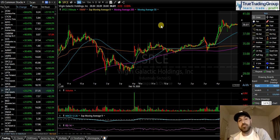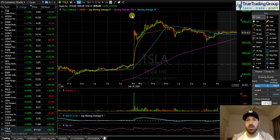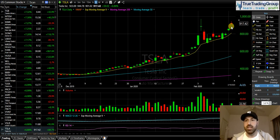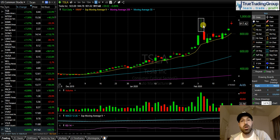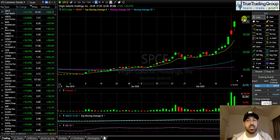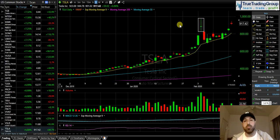I get that, but even with that being said, to take back that move and to take back that candle in one day is just insane. That's like when Tesla on the daily chart ended up taking back this topping candle. This is also a reversal signal. This is a topping candle, not even more so a bearish signal as the one that you got in SPCE. SPCE is even more of a bearish topping candle.